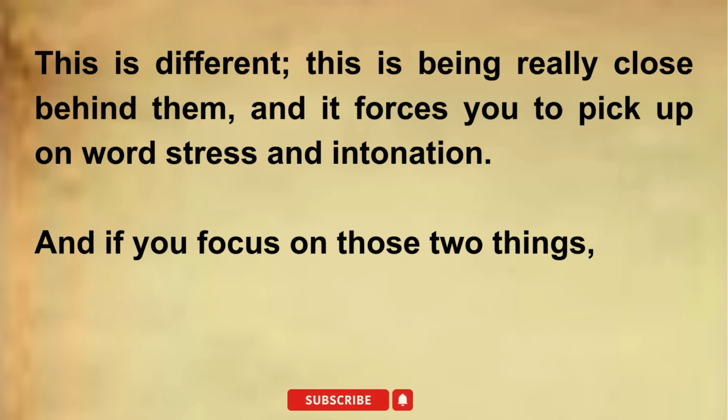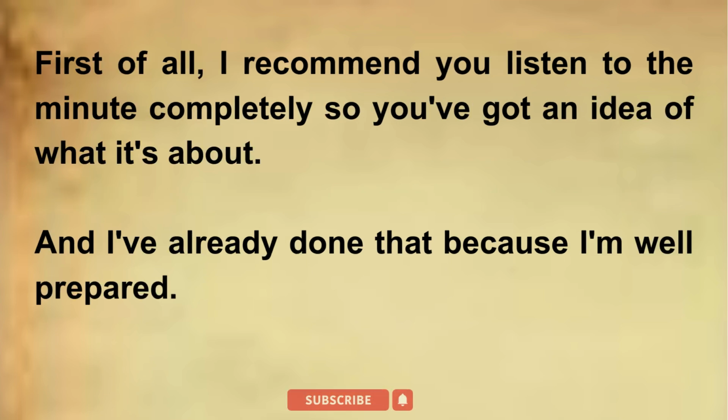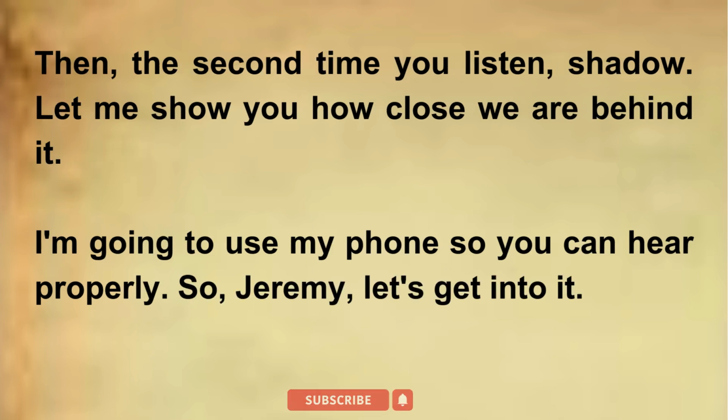This is different. This is being really close behind them, and it forces you to pick up on word stress and intonation, and if you focus on those two things, it really can help build up that speaking skill. Word stress and intonation. Let me kind of demonstrate. So we've taken from Q-lips, a little audio. First of all, I recommend you listen to the minute completely so you've got an idea of what it's about. And I've already done that because I'm well prepared. Then, the second time you listen, shadow. Let me show you how close we are behind it. I'm going to use my phone so you can hear properly.